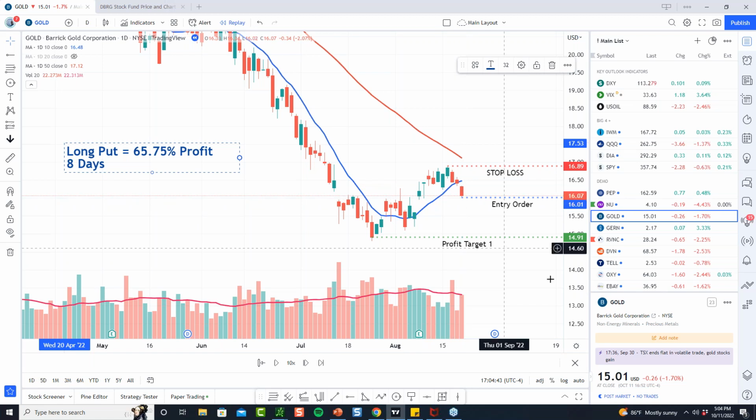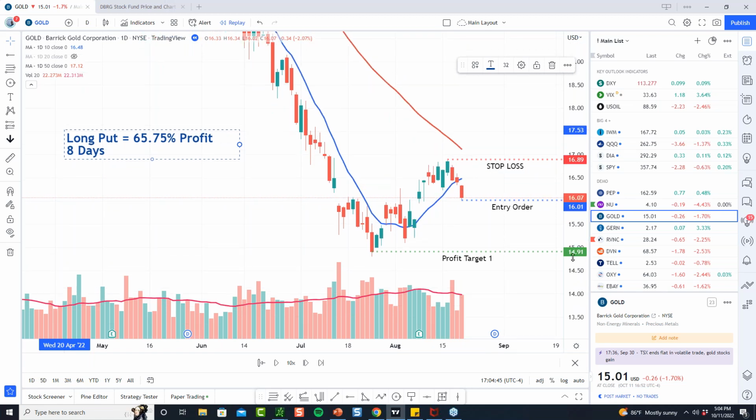So this entry order is the key to this. Okay, so this trading signal was sent out Sunday. Okay, it says Friday, that's the day this bar closed. So Sundays, Tuesdays, Thursdays, I go and identify and find trading opportunities for my trading group. Sundays, Tuesdays, Thursdays. I send them out between 7 p.m. Eastern and 9 p.m. Eastern.